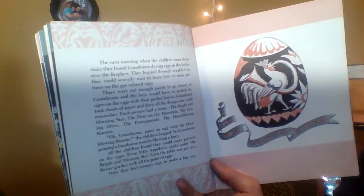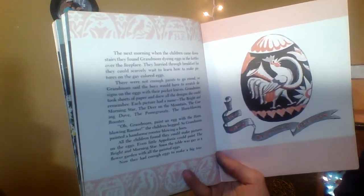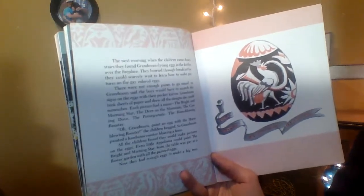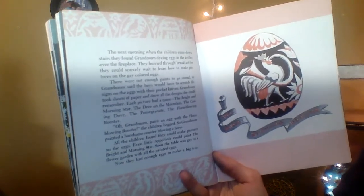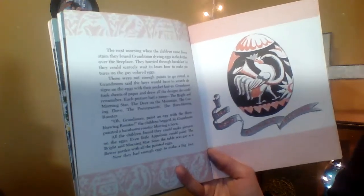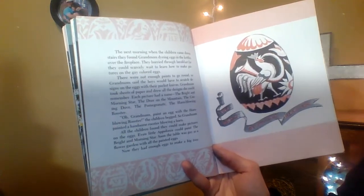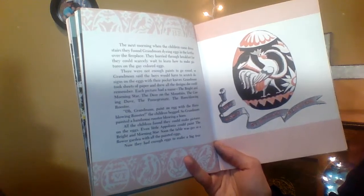Grandmom took sheets of paper and drew all the designs she could remember. Each picture had a name. The bright and morning star, the deer on the mountain, the cooing dove, the pomegranate, the horn-blowing rooster. "Oh, Grandmom, paint an egg with a horn-blowing rooster," the children begged, so Grandmom painted a handsome rooster blowing on a horn. All the children found they could make pictures on the eggs. Even little Apollonia could paint the bright morning star.